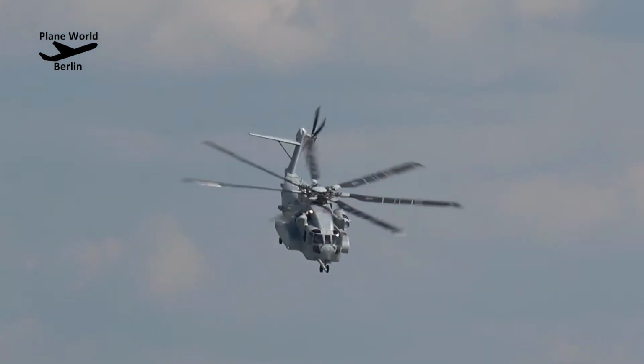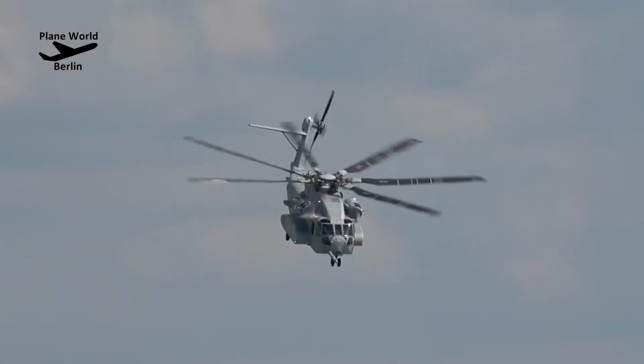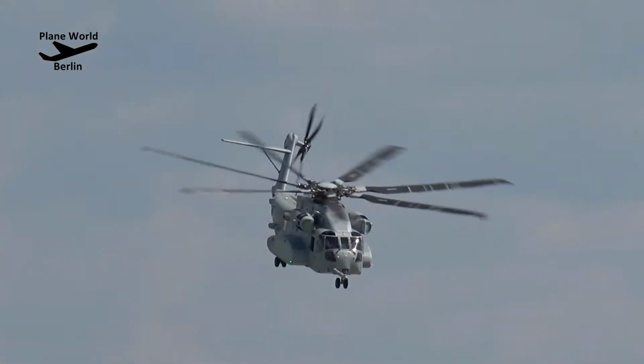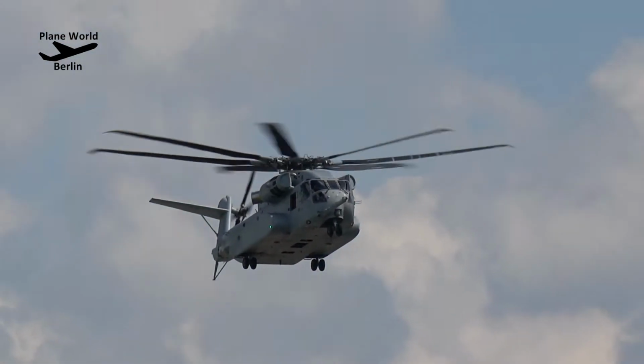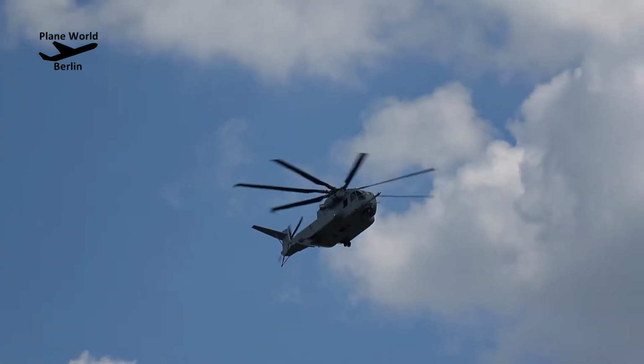The CH-53K has 3 GE-38 engines capable of producing over 22,000 total shaft horsepower. This translates to substantial climb performance as the aircraft climbs up to 4,000 feet per minute while maintaining forward flight.